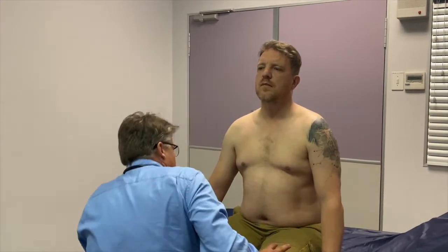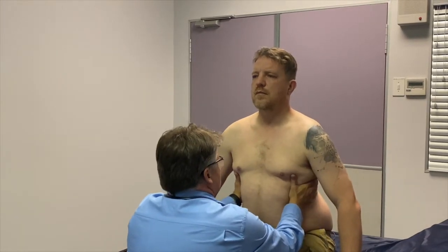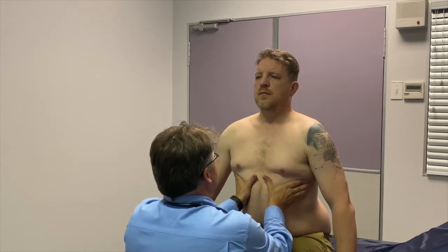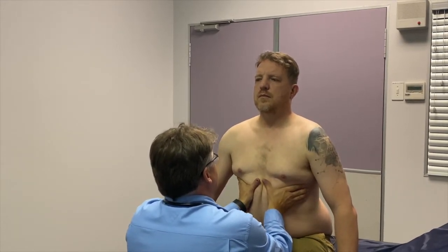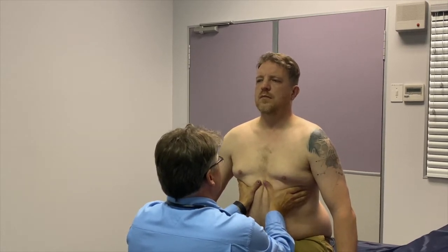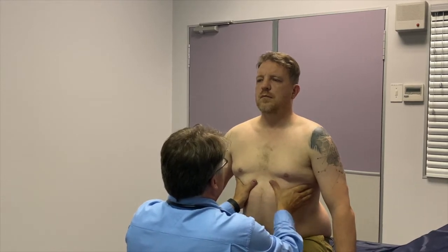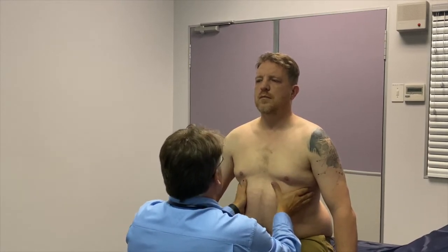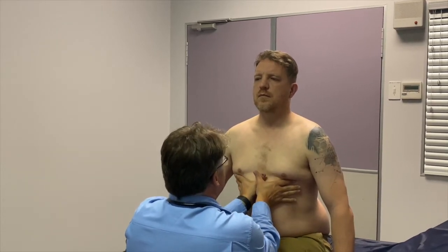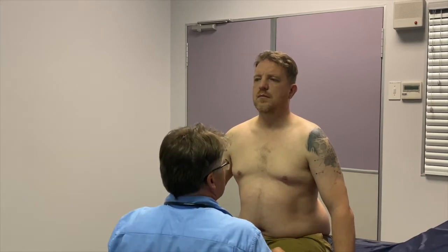Rian, I'm just going to look at your chest expansion now. So just taking hold firmly, moving my thumbs across to the epigastric region, just breathing deep. The two things I'm looking for is firstly symmetrical expansion, which he has, and secondly the amount of expansion, and it needs to be at least 5 centimeters movement between my thumbs, which it is.